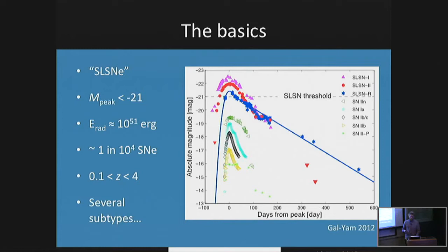So this is just a comparison of normal supernova light curves down here with these ones up here, the superluminous guys. So you can see they've been divided into a number of subtypes. I'm just going to quickly go through those.